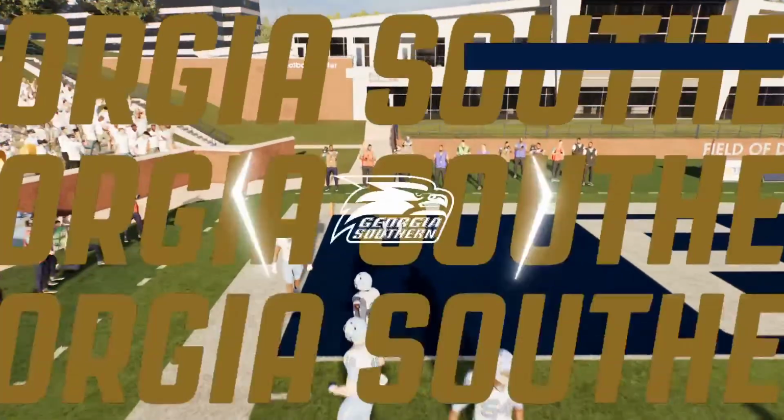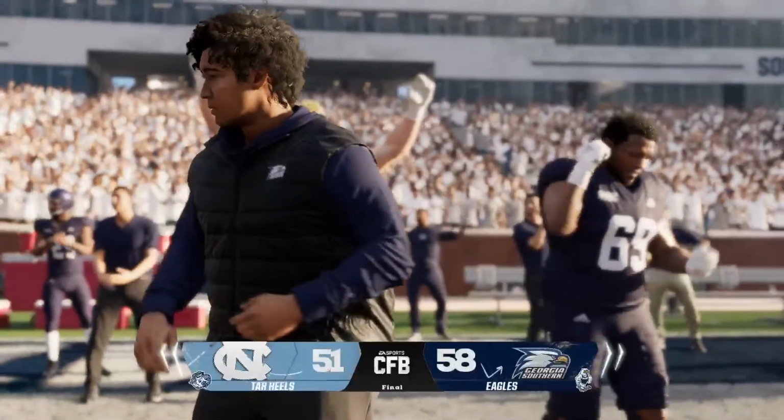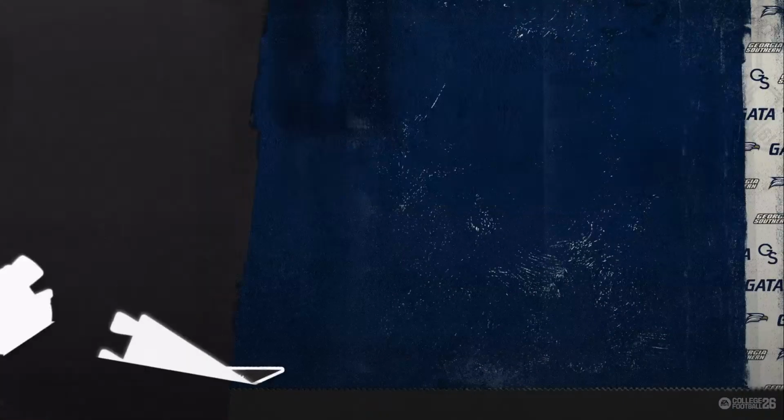Touchdown, Georgia Southern. What a play. Not only the interception, but the great return for the score. The old coaching cliche, go 1-0 every week. And for the first week, they get it.